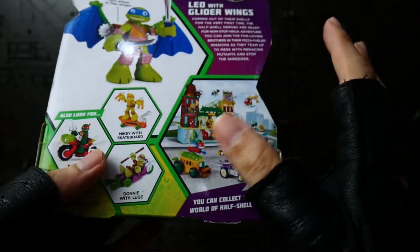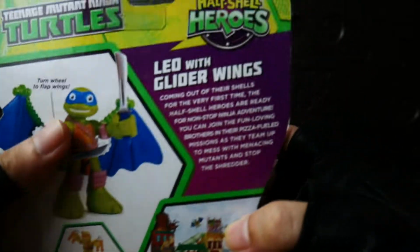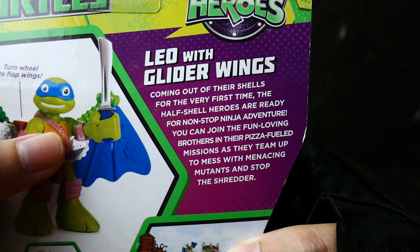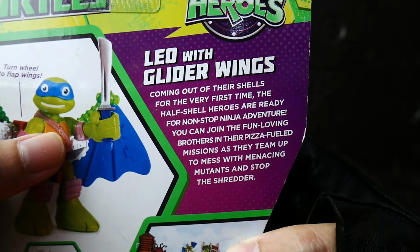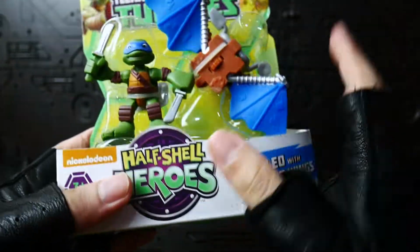Unfortunately, I don't have all of them, so I'll just share whatever I have. Here at the back we have a bit of bio. I'm going to hold it here and stay. If you want to pause and read, you can do it now. All right. So let's just open this up and see.